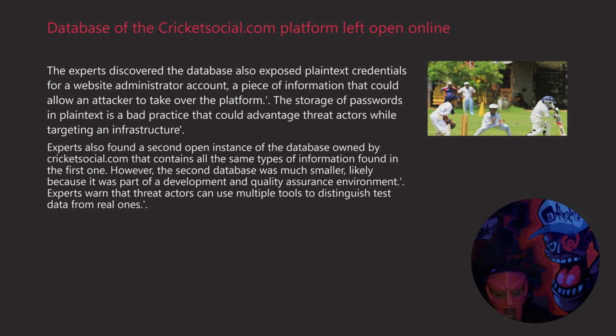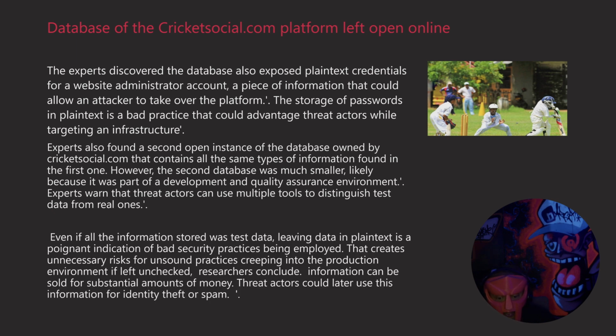Experts warned that threat actors can use multiple tools to distinguish test data from real ones. Even if all the information stored was test data, again, leaving it in plain text is a poignant indication of bad security practices.